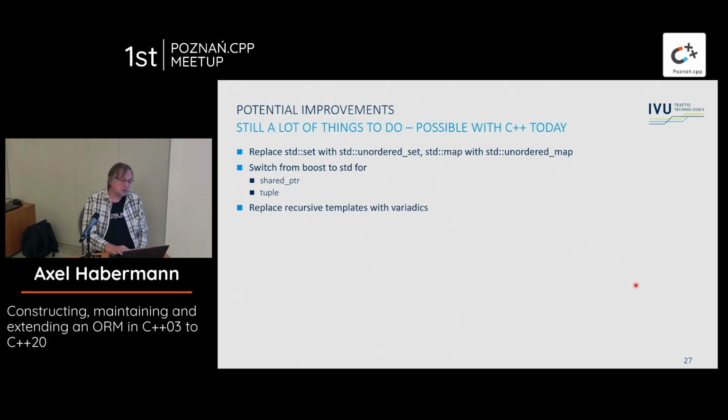We could replace recursive templates with variadics. We have seen the access definition, it's still a recursive template. You could just use variadic templates and parameter packs.